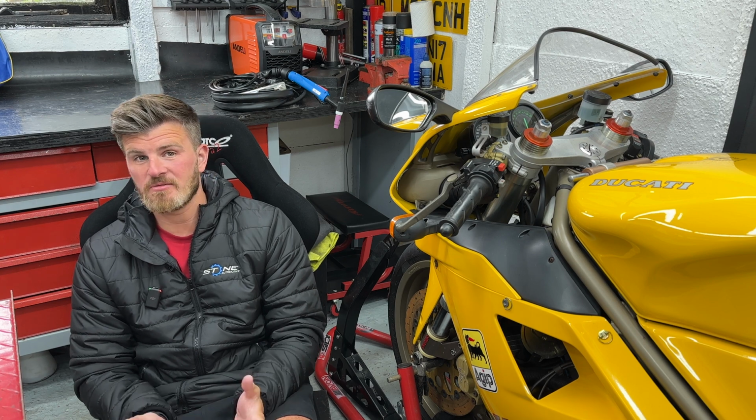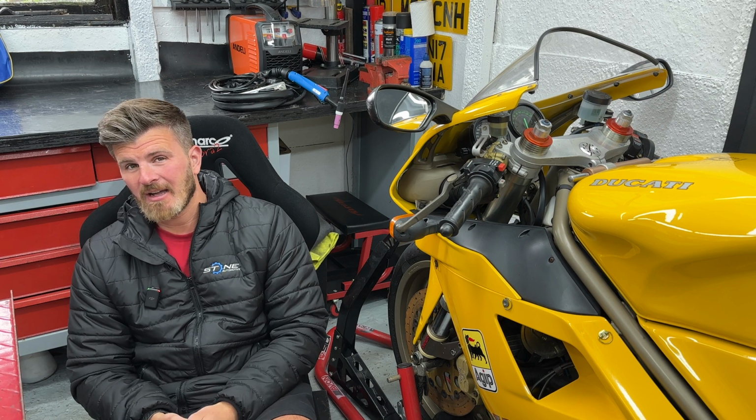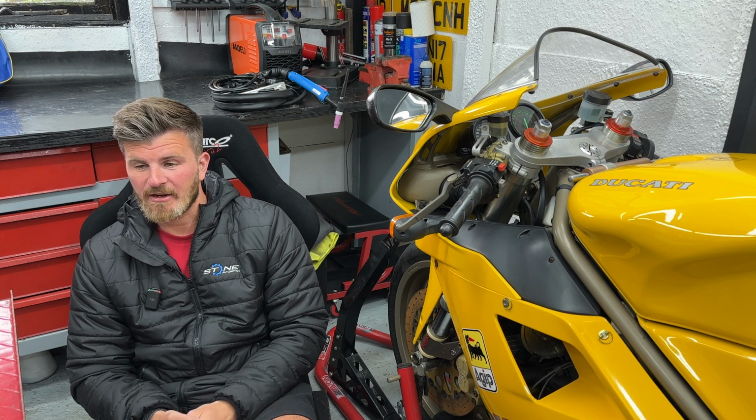And unfortunately, for those that have asked, as you know, on messages that we've had, I no longer have the RC8R, unfortunately. But yeah, cracking bike.